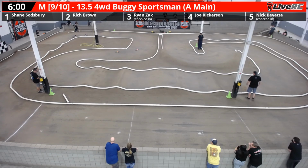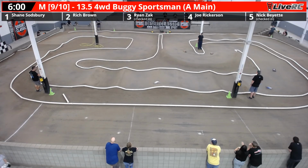Watch coming off the straightaway. Quick feet out of Lake. So your top 2 breaking away, going through that rhythm section. Nice and clean. You got Shane out front, followed by Rich. Those top 2. Rich rolls it over in the bull section. Looks like Nick Bayet's made up all the way to number 3 spot.